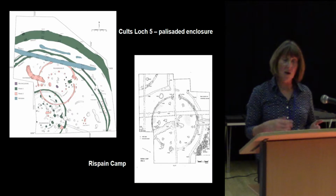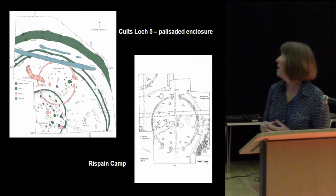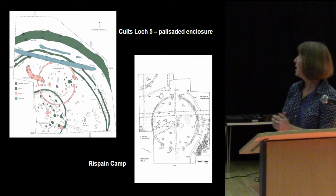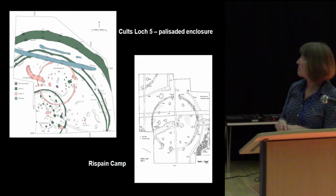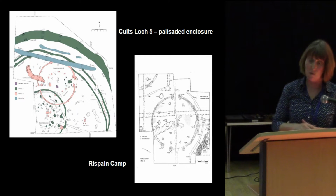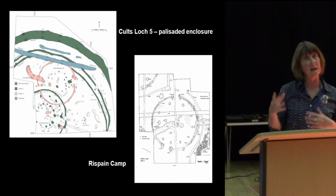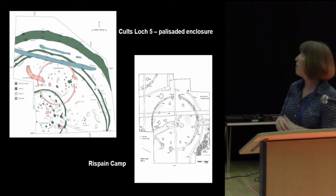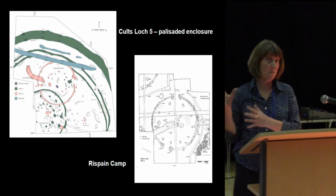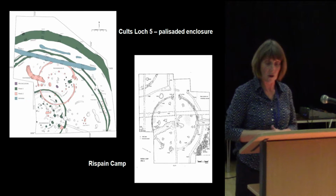The houses are no different to their dry land equivalents in plan, at least. I've put up two examples of local roundhouses, Cults Loch, which I say is at Castle Kennedy, and Risbane Camp, which is only a few miles away from Black Loch. Both of them roundhouses, 13 metres in diameter, so very similar, both with post ring structures. These could be exactly the same as the houses that we're finding at Black Loch.